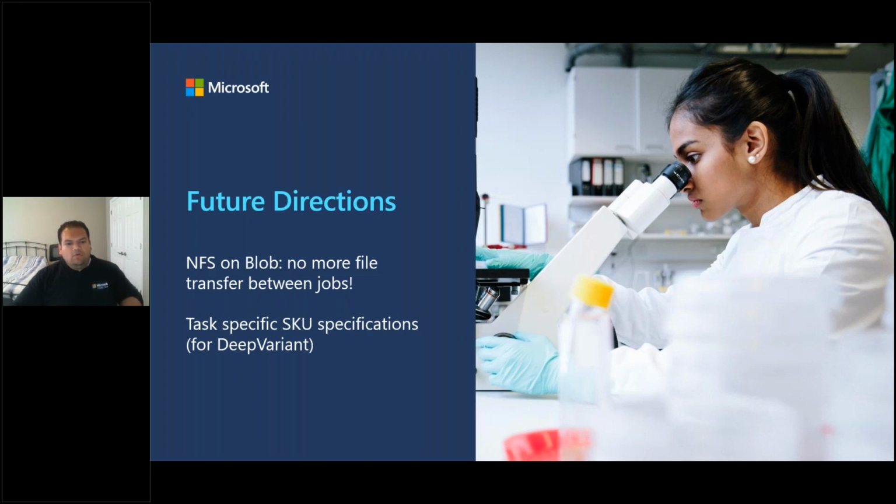Secondly, we are building out the capability within our Cromwell on Azure implementation to be able to specify task-specific SKUs. Particularly, we found this necessary for DeepVariant, where we need to be able to specify a very specific virtual machine to enable the most optimal performance of DeepVariant.